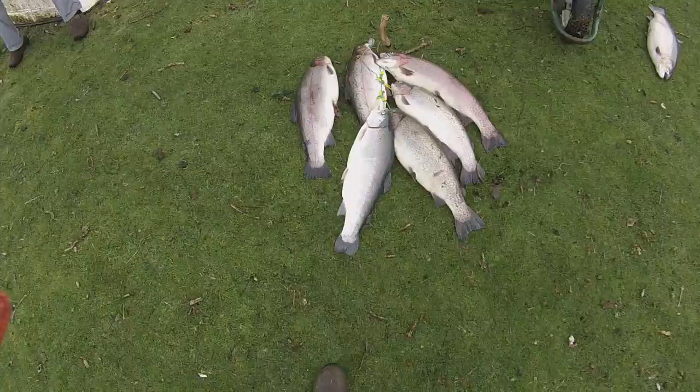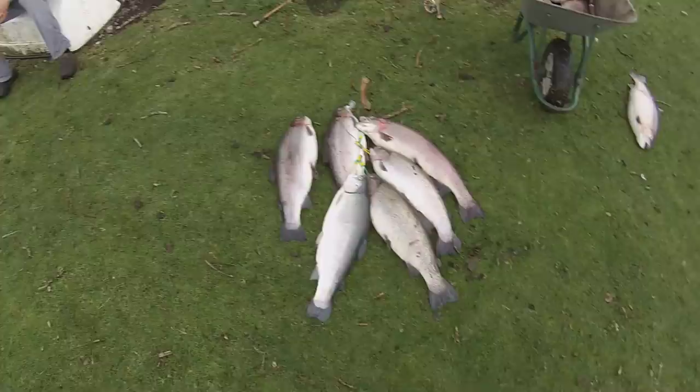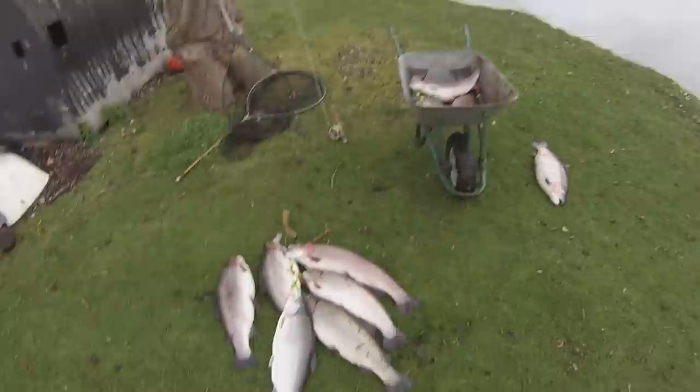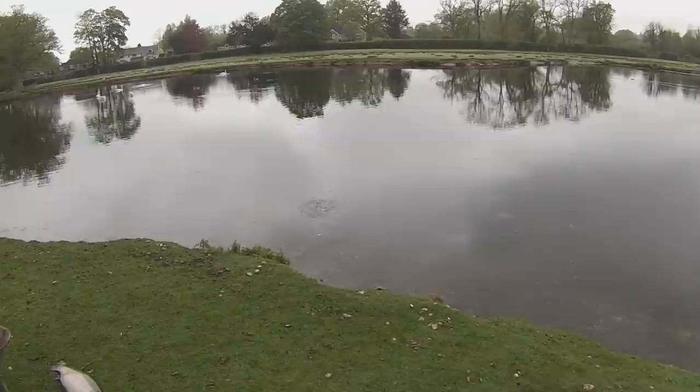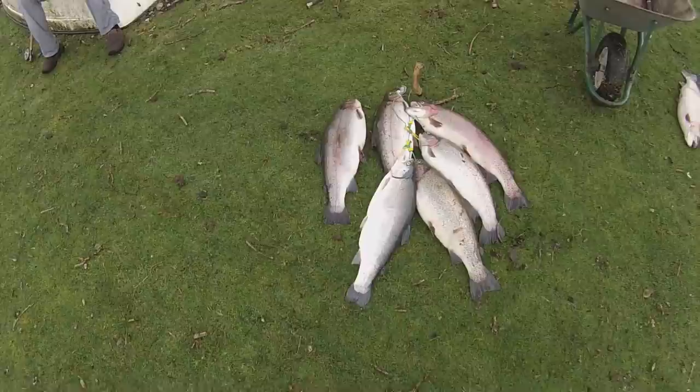Right, guys, there we are. We've had a great couple of hours on the first day at Testwood. There we are, six double figure fish. Mr. Francis is sat there absolutely knackered, back's gone, biceps are gone, four doubles as well there. So I think this is enough is enough. Nigel doing a bit of work over there with the strimmer. So I think that's a good time to sign off. Six doubles, one of them's a blue and there's a couple of real lumps here as well.